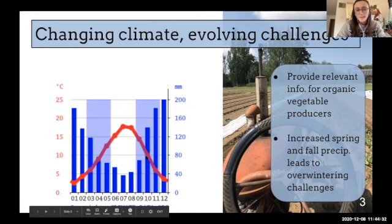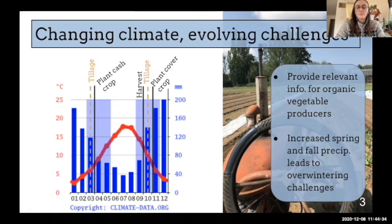And when we overlay that with some of our key mechanical farm tasks, we see that we're looking at farmers having to establish, terminate, and plant cover crops during this time of increased precipitation, which is worrisome from a soil health perspective.